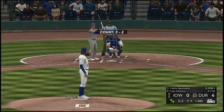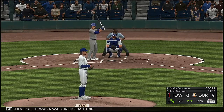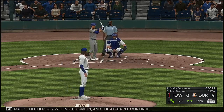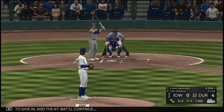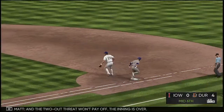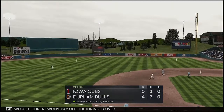Now batting. Digging in will be Carlos Sepulveda. It was a walk in his last trip. Now the 3-2 pitch. Neither guy willing to give in, and the at-bat will continue. A payoff pitch one more time. Hot shot on the ground is short. And the two-out threat won't pay off. The inning is over.